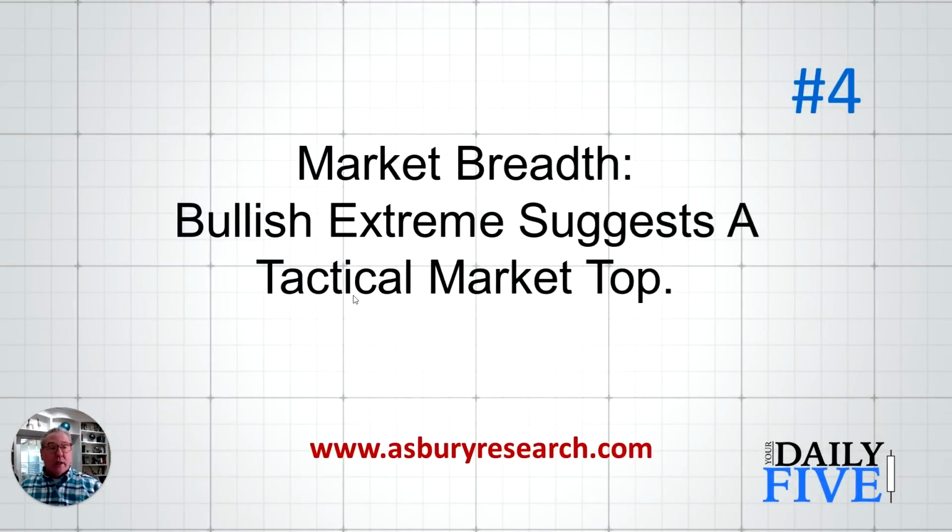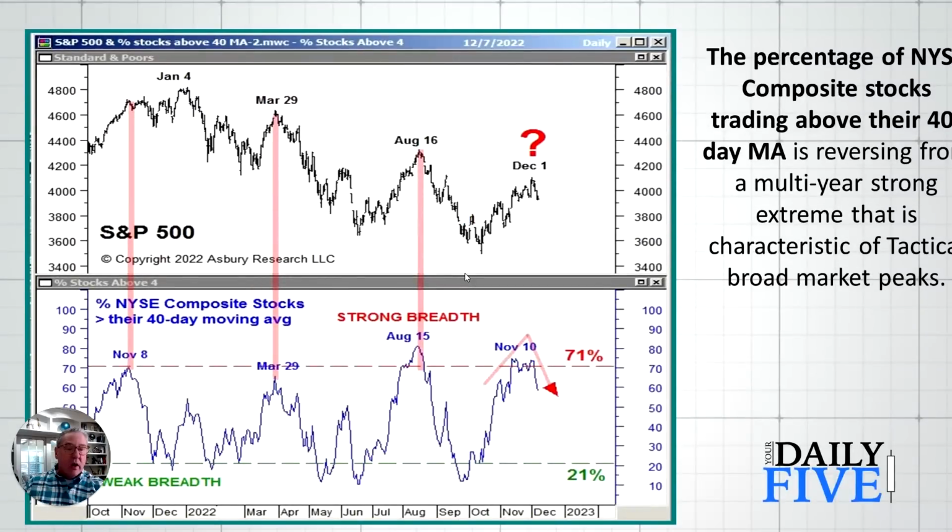Number 4, market breadth. Bullish extremes suggest a tactical market top. So what we have on this chart is a little bit over a year back on a daily chart in the S&P 500 up top. Then down underneath here, we have the percentage of NYSE composite stocks that are trading above the 40-day moving average. All of these red highlights here show when we got up to 71% during that period.